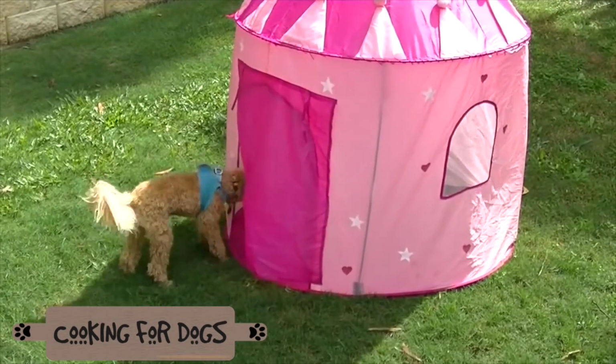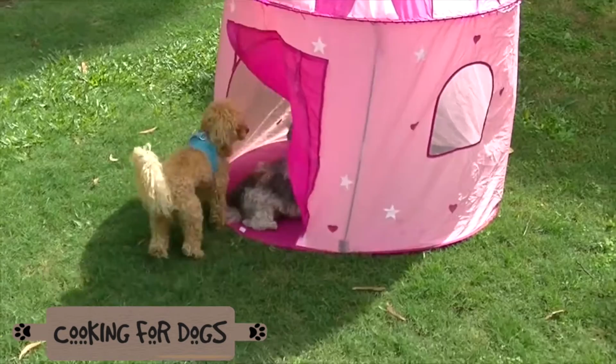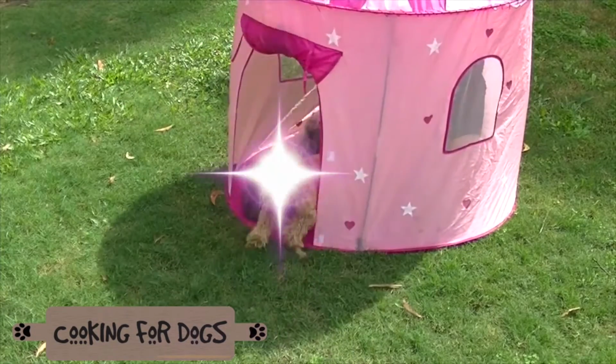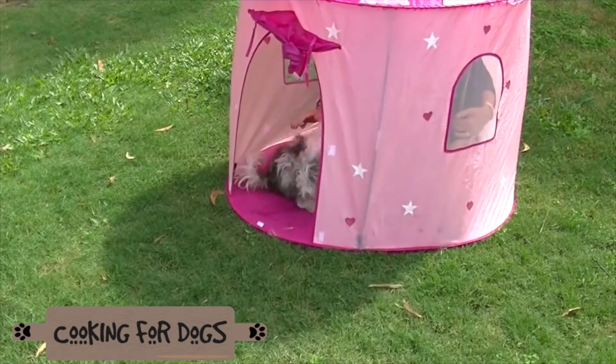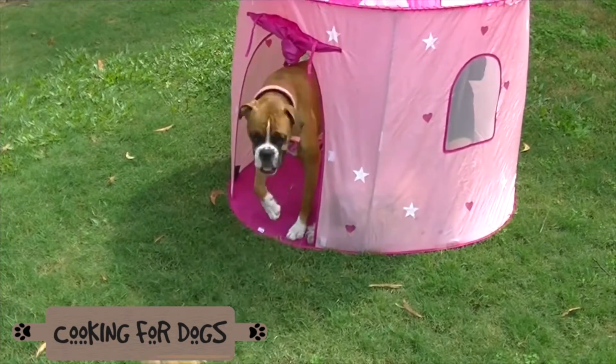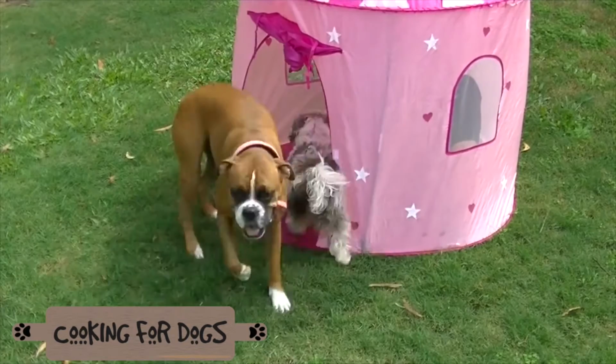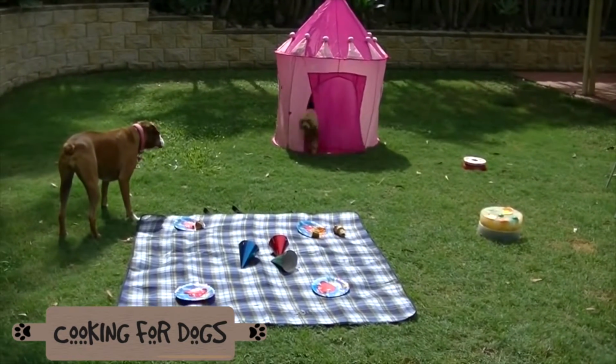Have some frisbees and balls out for playing games, and if it's a hot day, fill a toddler pool with water for water games. Supply dry towels for any wet guests. Also provide plastic bags for any doggy cleanups. The pups all loved coming into this princess tent, not only for time out, but also to get a hug or a pat.